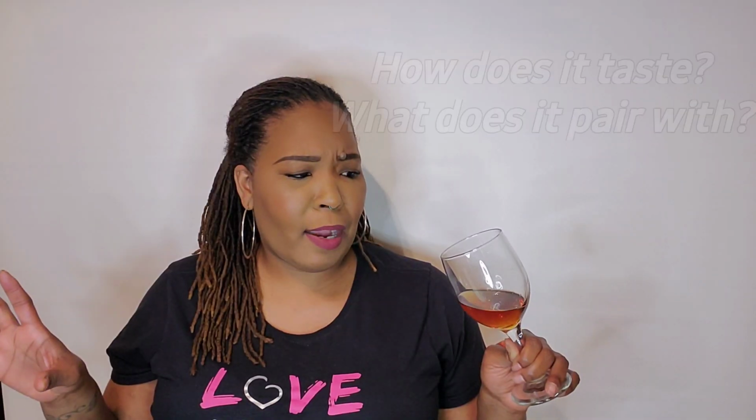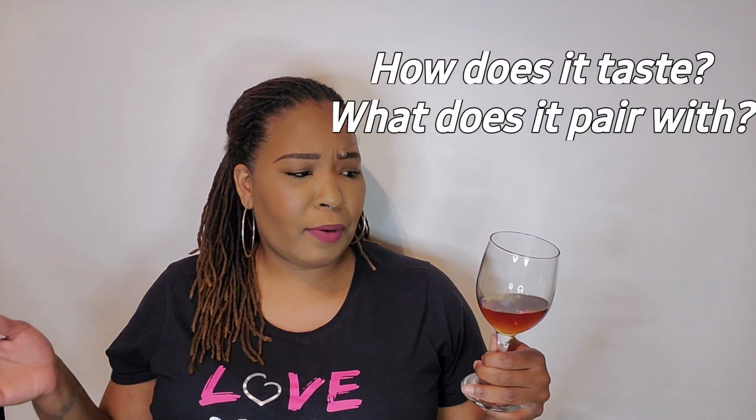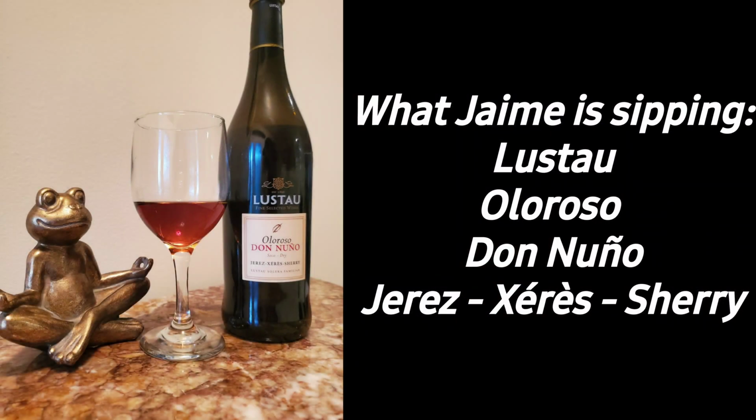Another thing I want to talk about with sherry is what you eat it with. It's really versatile due to the different types and the different levels of sherry. So I'm just going to talk about the Oloroso, which is what I have here. This is medium thick. It's not too thick, but it's medium thick in body. Like I said, it's an amber brown. This is not sweet at all, so it's really an acquired taste. I'm not gonna lie to you, it's really an acquired taste, but to me this reminds me of dates.